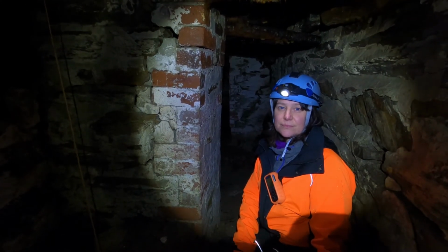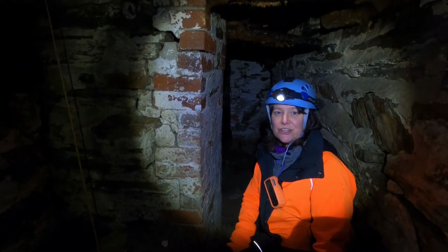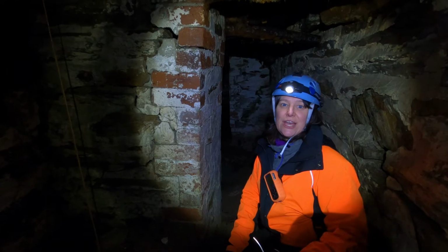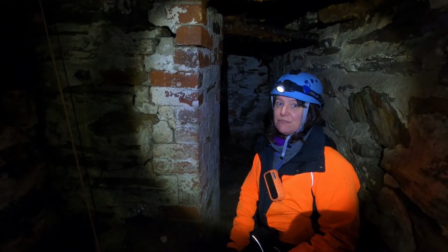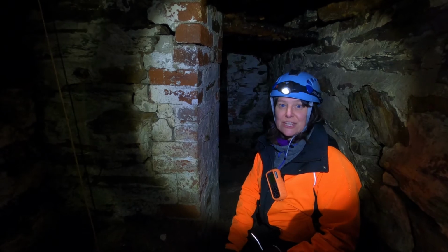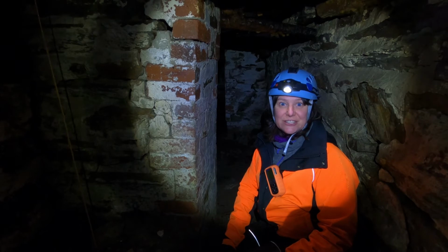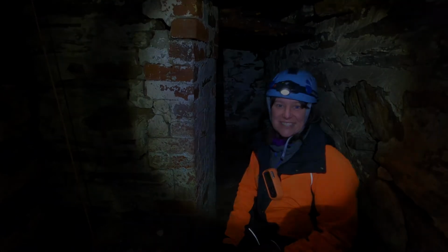It's probably just worth pointing out, actually, if you're interested in doing bat work, finding out what you feel about confined spaces and working in the dark is really important, because it could be something that you have to do regularly. So if you don't like it, find out before you get too heavily involved in this kind of work.